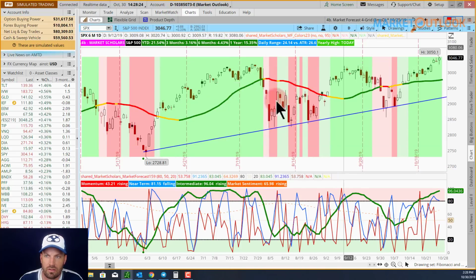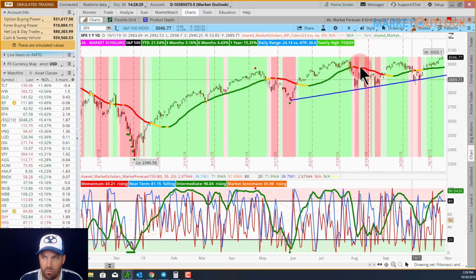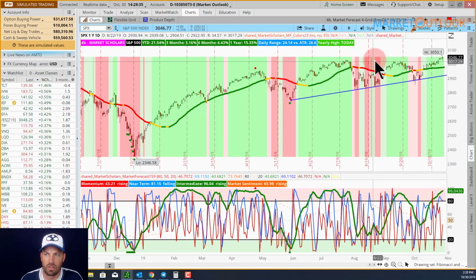Fibonacci retracement levels because we're not retracing anymore, right? We've bounced up through, we've broken through whatever horizontal resistance you want to draw there. We've broken up through there.